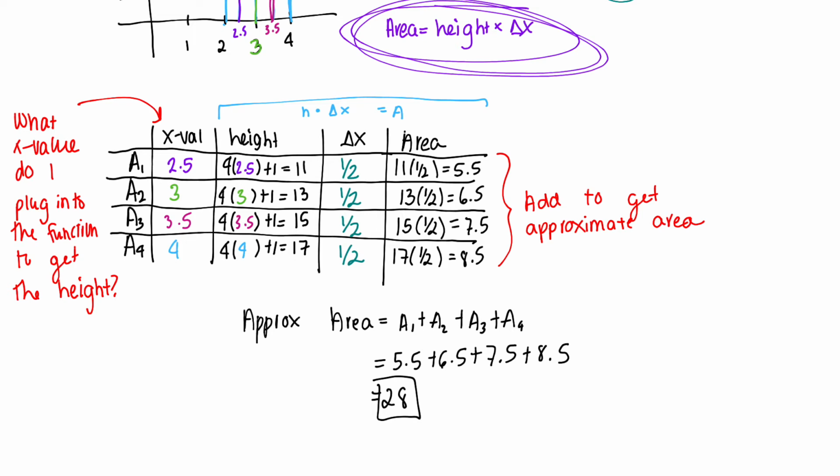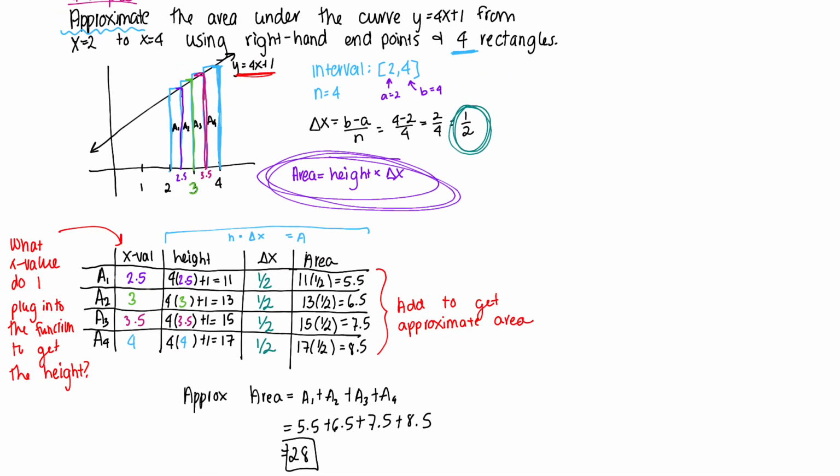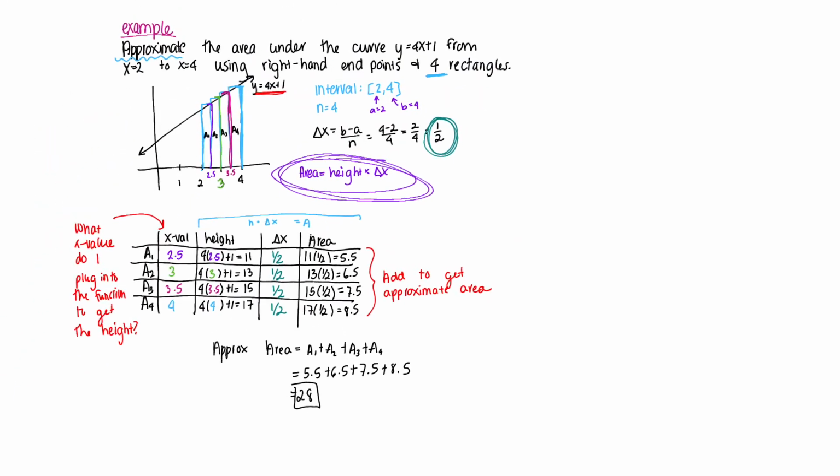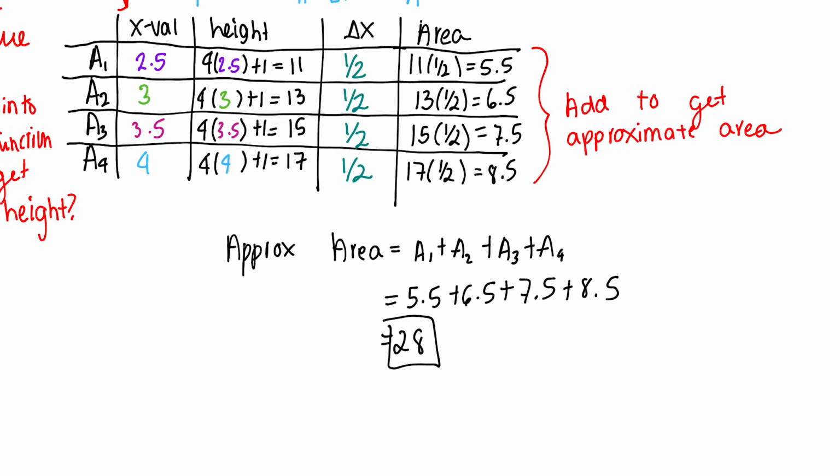Now, you could even do this without drawing a picture here. Right? You can do a more rudimentary process here. Let's say I just don't know what 4x plus 1 looks like, and I'm trying to fill out this table here, but I don't know what 4x plus 1 looks like. That's okay. You can draw.